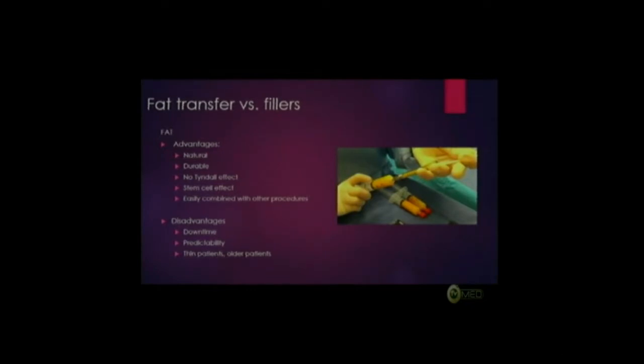There's no Tyndall effect. I love doing HA fillers, but I have it in my own eyes, and I can see a little hint of bluish underneath my eyes. In order to get what I think is a pretty perfect result, you frequently have to go more superficial, and then you're at risk of a Tyndall effect or bluish effect, which you have to either cover with makeup or manage with hyaluronidase. So fat doesn't have that characteristic.